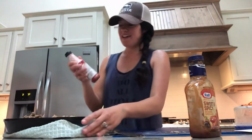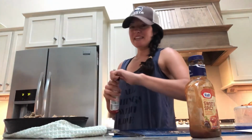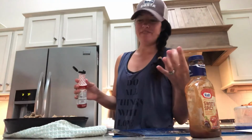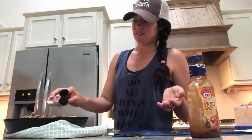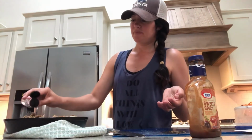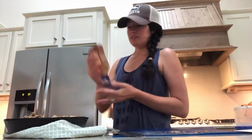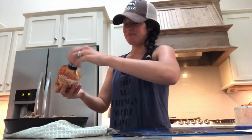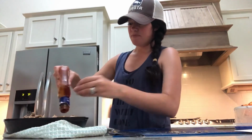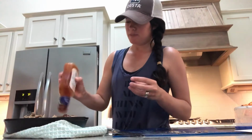And then I love liquid smoke. It gives a little bit of a smokier flavor, because we're adding the barbecue sauce. So I'm just gonna do a little bit of this on top of the pork. Okay, just a little. Then that barbecue sauce. Might have to open up a new one here. I am going to really load this up on the top of these potatoes and pork.